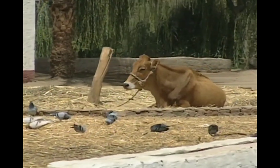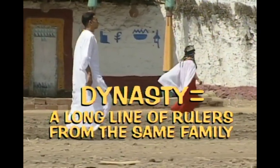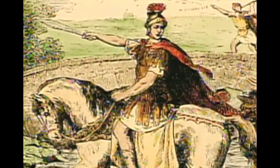What is a dynasty, you ask? A dynasty is a long line of rulers from the same family. Egypt flourished under dynasties for about 3,000 years until it was eventually conquered by Rome in 30 BC.